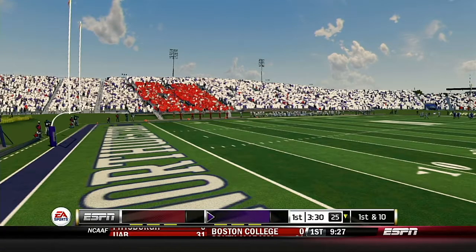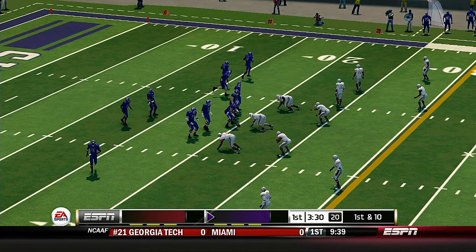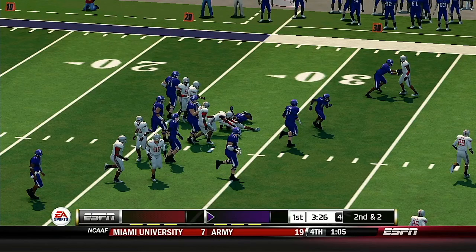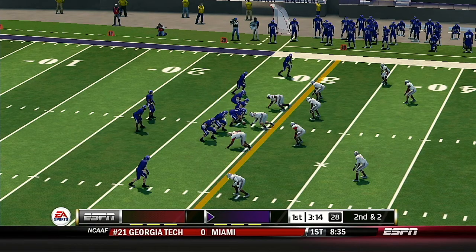So let's see what the offense can do as they come out onto the field. At the 28. And they make the stop at the 36-yard line.